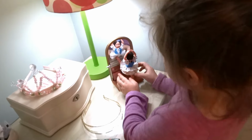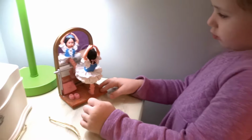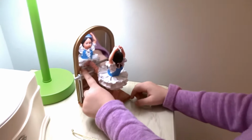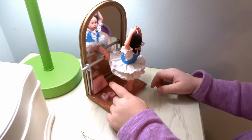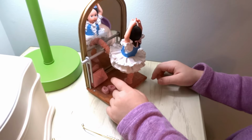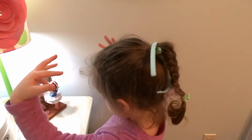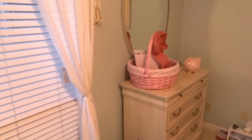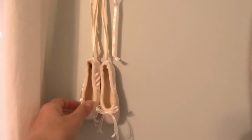Is that your little ballerina? Yeah. Her got shoes. And here's her leg. Her pretty leg over here. She's rehearsing something right now. She's dancing. She's so pretty. Look at her. You take ballet classes too. See her dip. Mm-hmm. And look over here. You have little slippers right here. Little ballerina slippers.